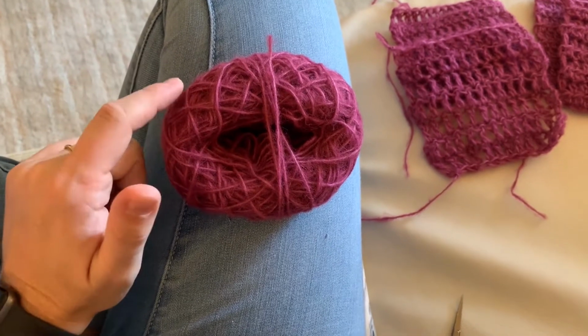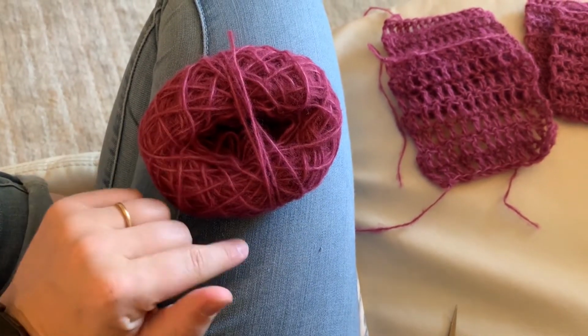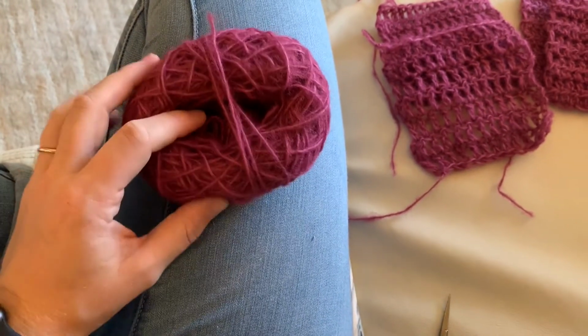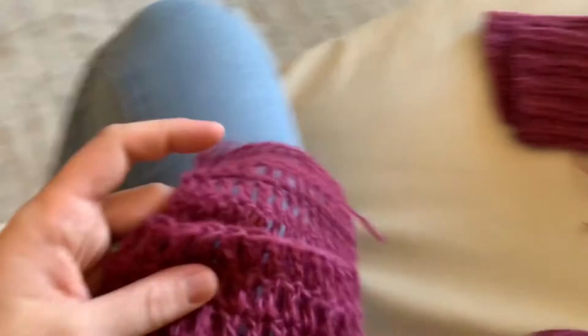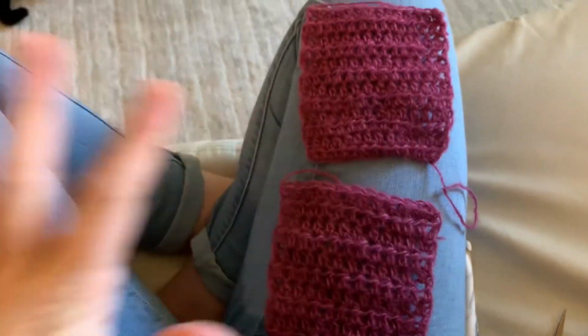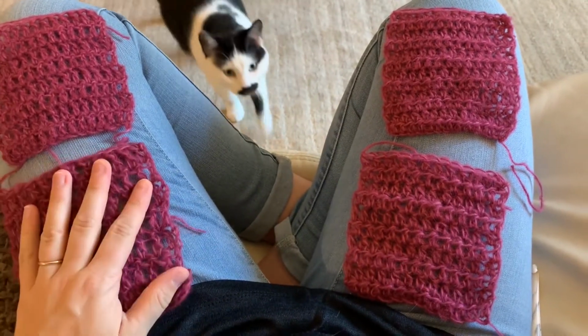I'm not quite sure exactly what hook I want to use, and so I just chose two different hooks, a 6.5 millimeter and an 8 millimeter hook, and I am testing those out. So I'll kind of compare what I've got so far, and this is pre-block. So what I'm going to do is I'm going to compare before blocking to after blocking, see kind of how much the fabric changes and grows.